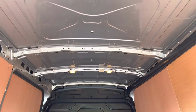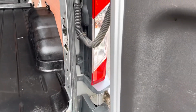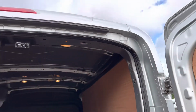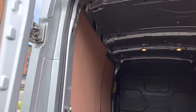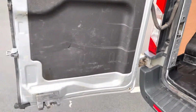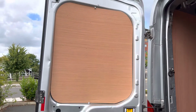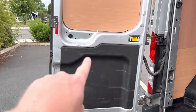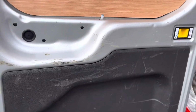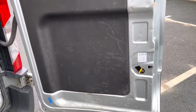Have a look at your roofing inside. That's all looking pretty good as well. Looking at your rear door shuts, they are clean and tidy. They're not full of trees and stuff like that. Inside of your rear doors, again, they've done a job, I should say. They're ply lined on the upper part. You've got the plastic covers on this part. The paint work has got a few minor marks on them. Kind of what you would expect to see on a van.